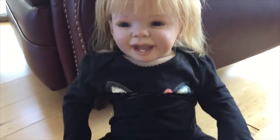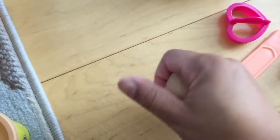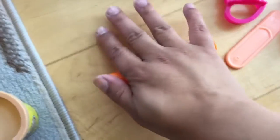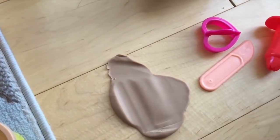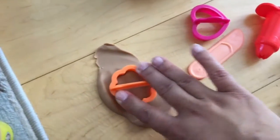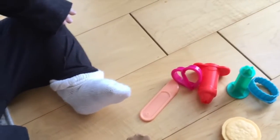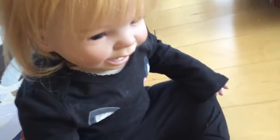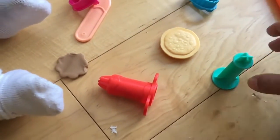Jenny, you want a cookie? Jenny, make cookie. Okay, let's make a cookie for you. Ooh, pretty. Yeah, do you want Mommy to put some icing on it? Yeah, icing and sprinkles. Okay, let's use the white and pink and green Play-Doh for that.